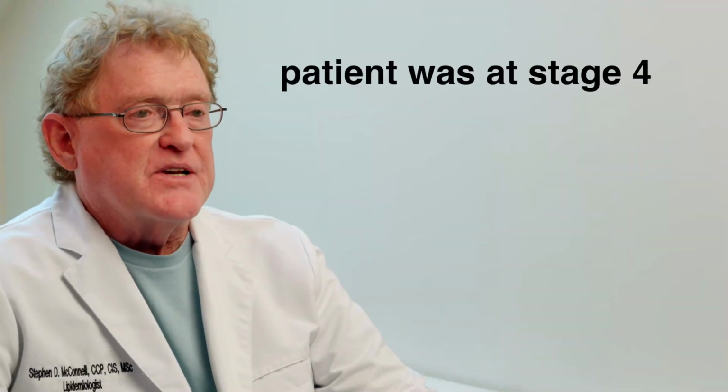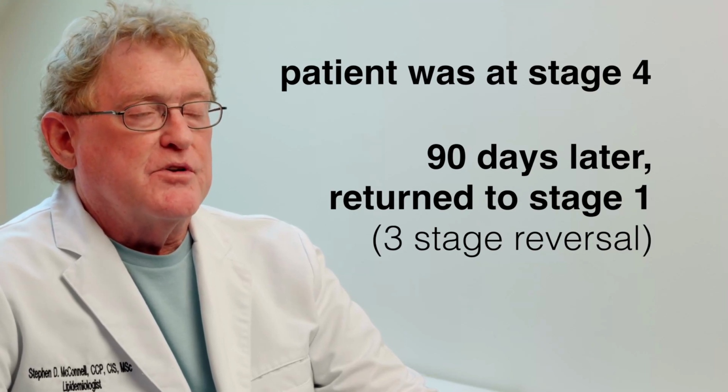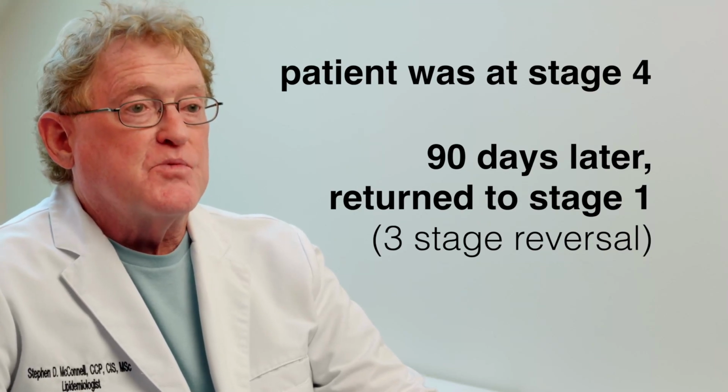Here's a great example of a success story. The patient presented entering Stage 4. At 90 days, the follow-up lab work revealed he was now Stage 1. That's a 3-stage reversal. I have a large number of physician endorsements.